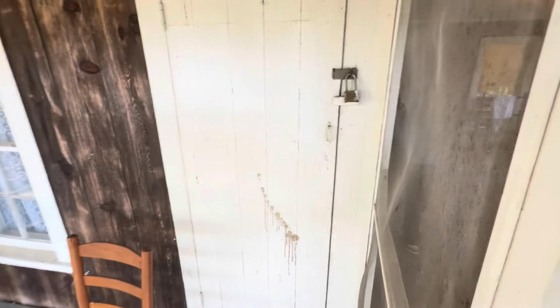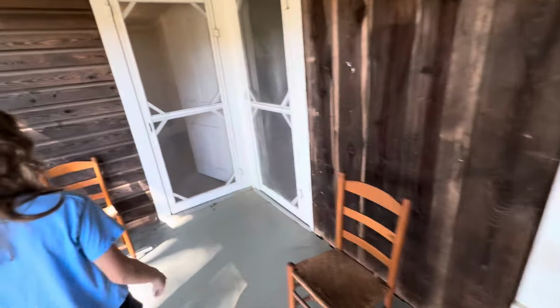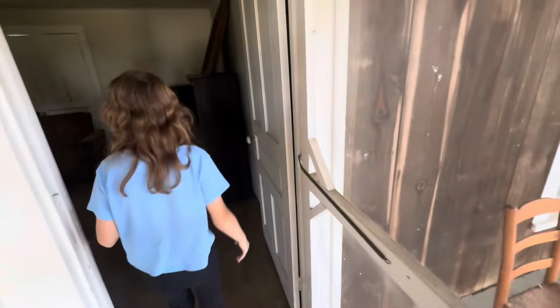They don't want you going upstairs. That would have been the way to get up there. I don't know what's up there, what condition it is, but Mom, where are you going? What a beautiful front porch. Imagine sitting out here after working the farm all day, and then going in. Look at this. Oh wow.